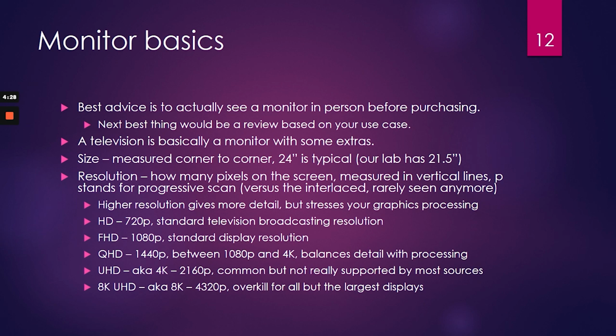If you can't do that, the next best thing would be to go to a website where they actually test and review monitors so you can see how your monitor stacks up against its competition. And they'll also say things that specs don't with regards to color accuracy, backlight bleeding around the edges, and things like that.